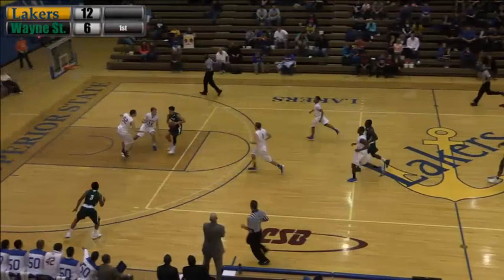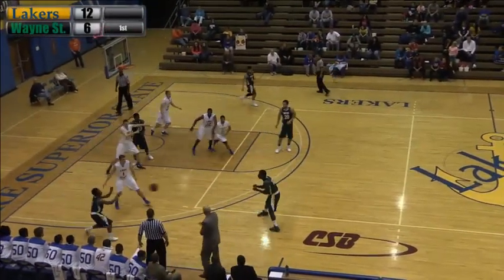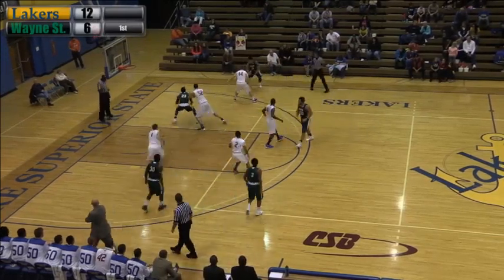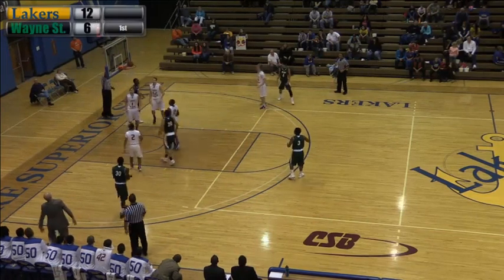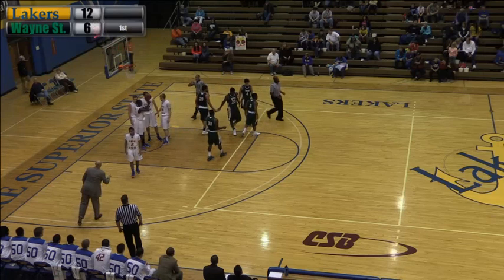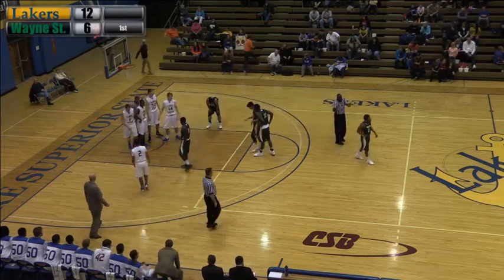And back the other way now for the Warriors. Open for the three. They don't take it. They step inside. With the ball now is Booth. Booth has it. Top of the key now for Wayne State, working it around to the right wing side. Bounce pass in the paint. Up and no good. Almost had the bucket and the foul. That's going to be number 23. That is going to be Chuck Key back to the line to shoot two for Wayne State.